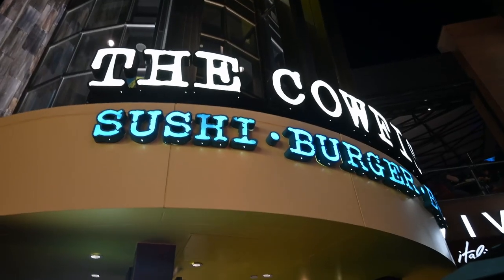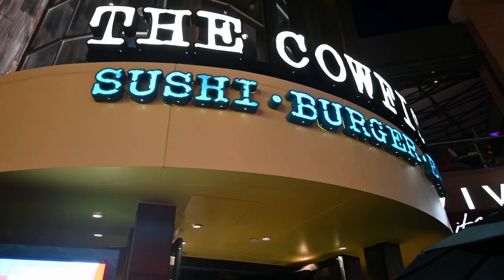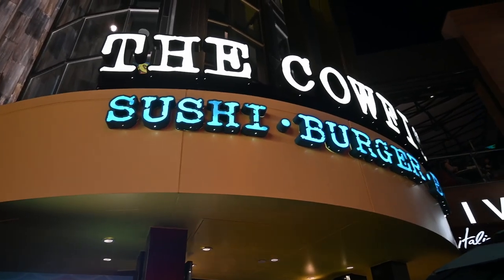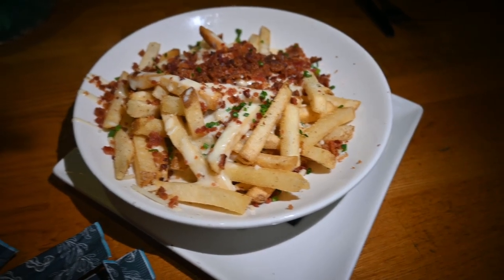All right, made it to CowFish. The girls are checking to see if we can go up to that bar or if there's a table available, because apparently the food here is also really, really good. I am gonna do a full review over on TikTok of it if you guys are curious to see what I think. Starting off with some Parmesan truffle fries.